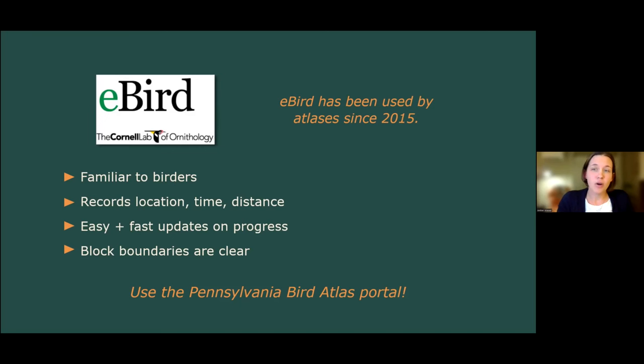And then when you go on the eBird or Pennsylvania Bird Atlas website on eBird, you'll be able to see these maps. I'll show some examples in a moment, but they're updated so quickly that we'll be able to really just keep an eye on how well these blocks are doing, which is really going to encourage people to reach those block targets and get out to different incomplete blocks. It's really neat. And then the other thing is that the block boundaries are really clear. I'll show an example of what that looks like as well.